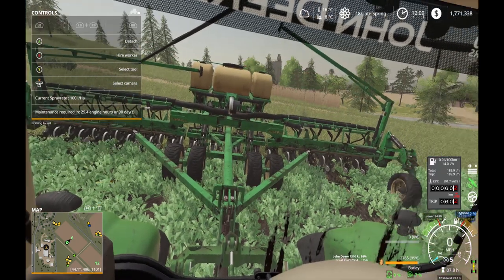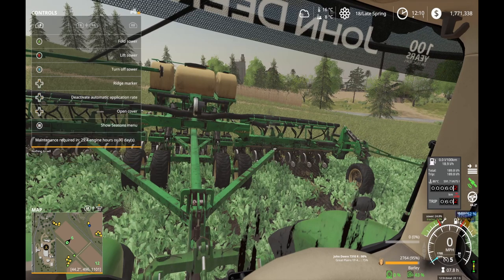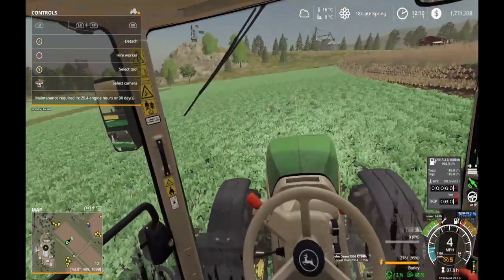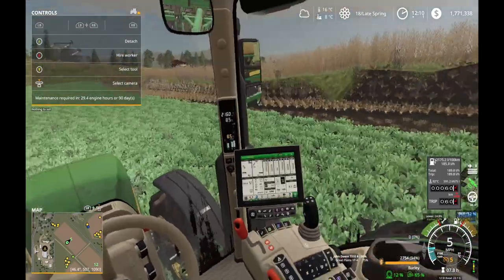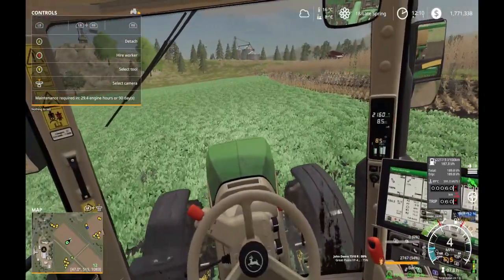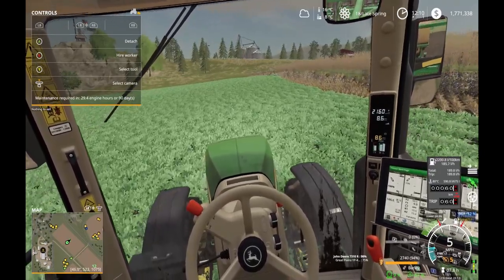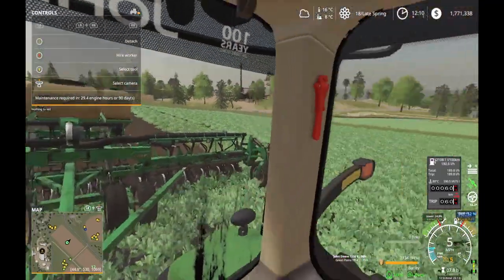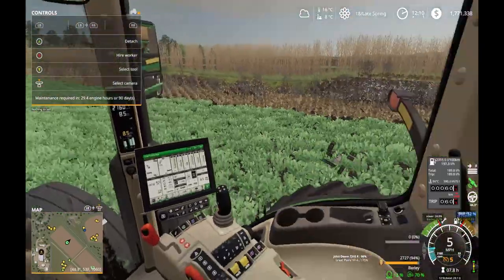We'll get our marker tool out and get into it. Okay, at least we got the guidance line. Give us some kind of straight edge. Straight line, I mean. So yeah, I might not even do the soil field. See how long this takes.